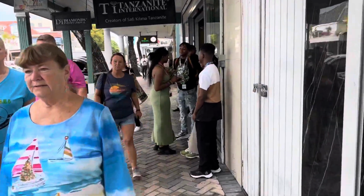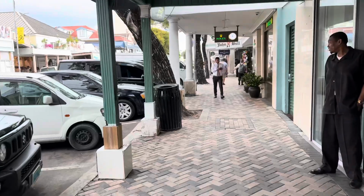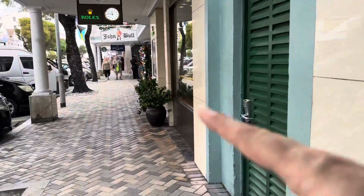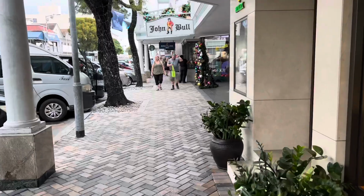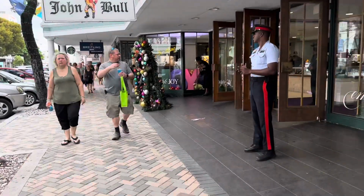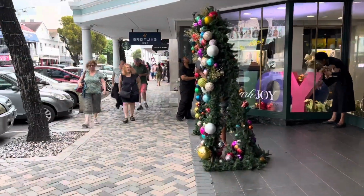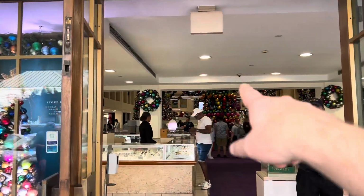If you go into the jewelry store, they'll probably just have you look around and pick everything you like, and then after you pick everything you like, you narrow it down to one or two items. But maybe I'll do another video on how to buy jewelry at the ports, because there is a technique to that. This looks like a full-on mall place in here.